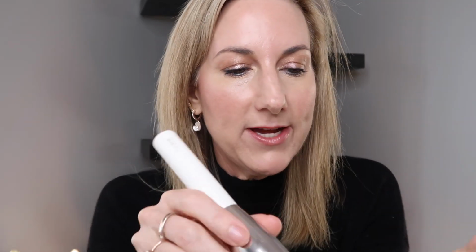And I guess you guys are probably gonna know what I'm doing next. I'm gonna use my Sisley. This is the Phyto Touche little gel bronzer. We are gonna just circle this big fluffy brush, and I'm gonna kind of just set a little bit of this.